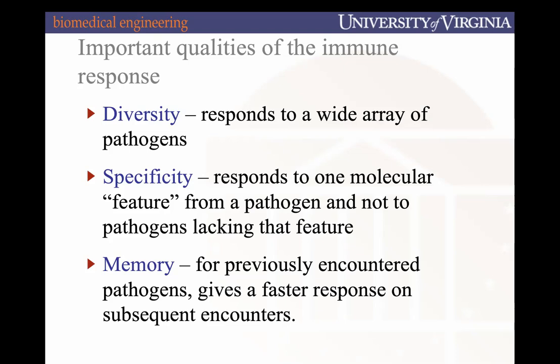Specificity: again, by nature of how many trillions of possible combinations they can respond to, they are incredibly specific, down to the amino acid sequence level of what they can respond to.